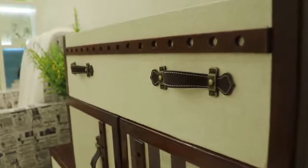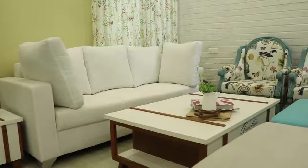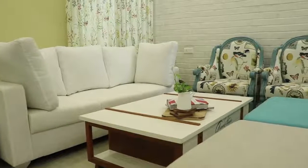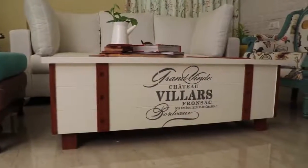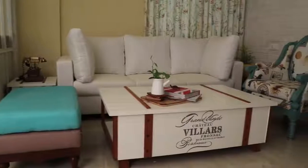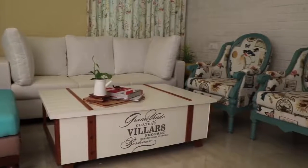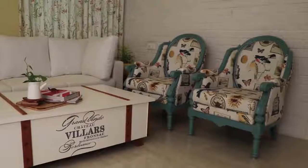We have really experimented a lot with the furniture design with this particular room. I think this was one property where the design kind of called us rather than we designing it. If you look at the side tables and the coffee tables, they are designed from scratch, very, very exquisite. The French decor we have has again mixed up very well with the country look.